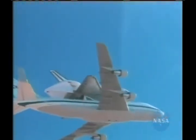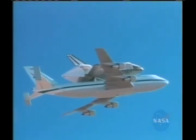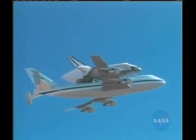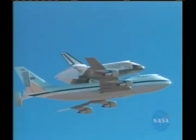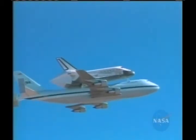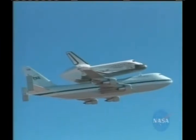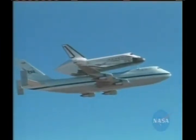So Discovery is now on its way back to the Kennedy Space Center atop a 747 aircraft. Some of the chase plane pictures, views coming courtesy of the NASA F-18 aircraft that's based actually at the Dryden Flight Research facility out in California, heading off into blue skies for a trip back to the Kennedy Space Center. Discovery now on its way.